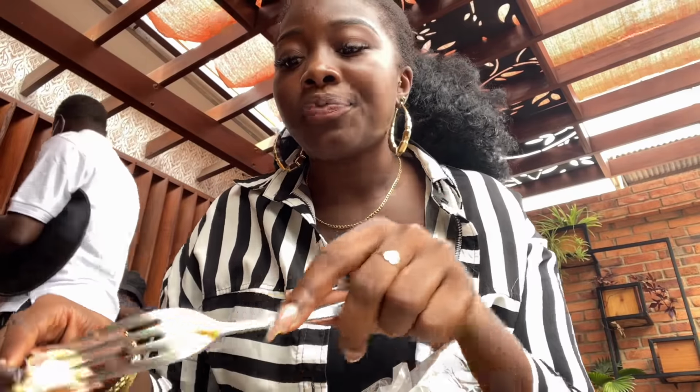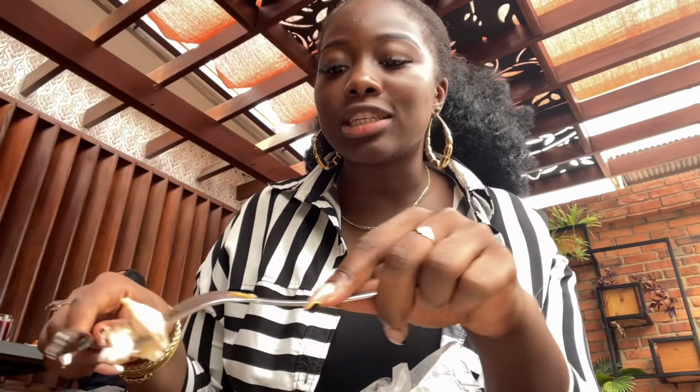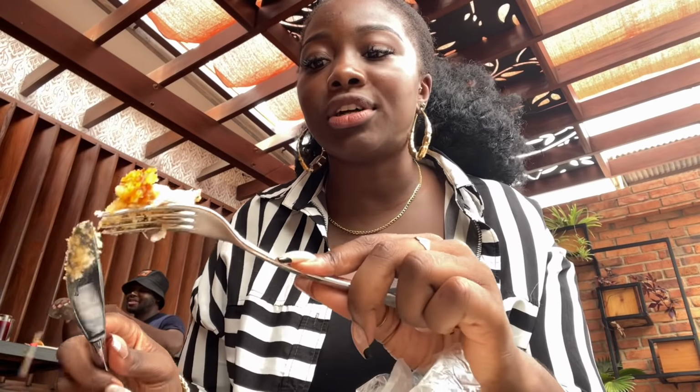I played it safe. Everything I played safe with has been very, very nice. So we've got the acheke and tilapia. It's actually been really good. Now I'm thinking, the amount of times I've come to Buka, why have I never ordered these things? But let's get into the one that I'm a little skeptical about. It might be nice, but it might just not be my nice.